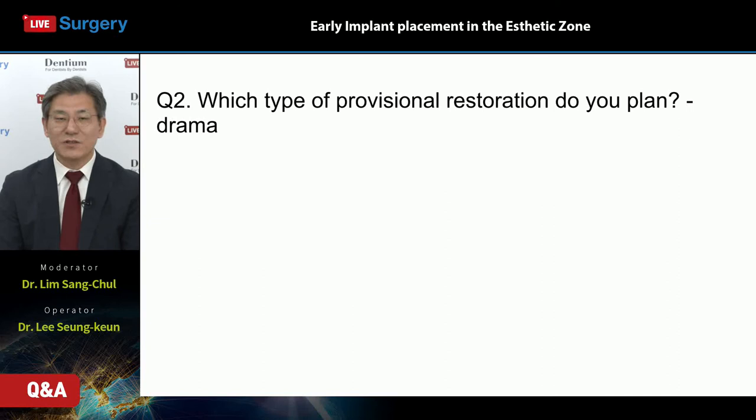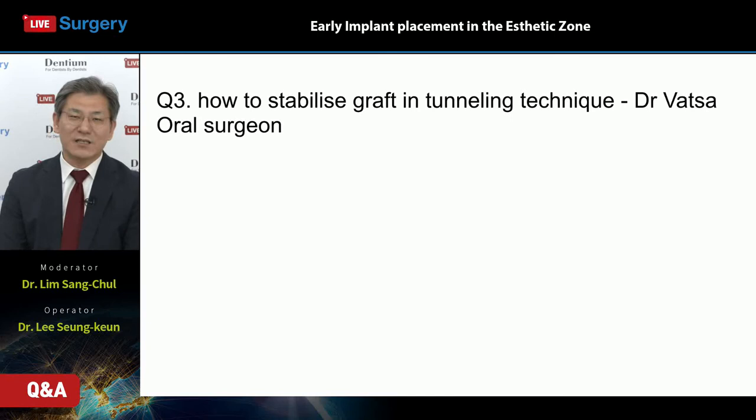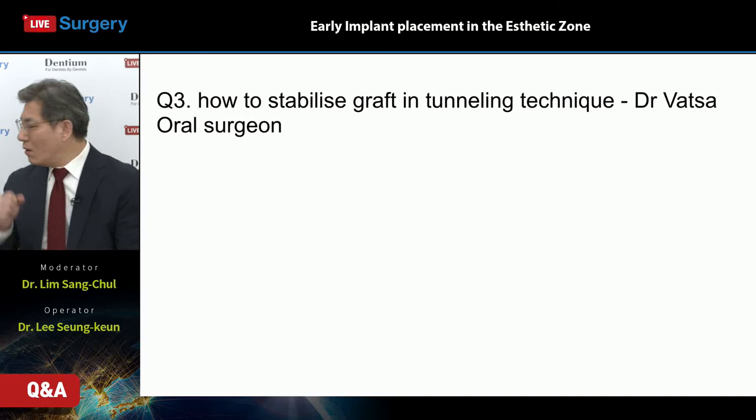Number three, how to stabilize the graft in the tunneling technique from Dr. Baster. Yeah, very good question. The tunneling technique is a better option when we have lateral augmentation instead of vertical, right? For lateral augmentation, contour augmentation, that kind of case, we have to consider this tunneling technique.